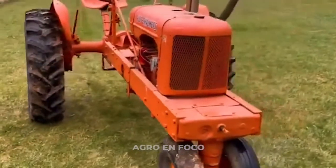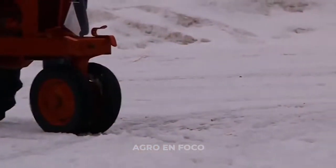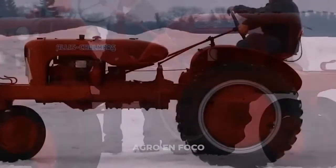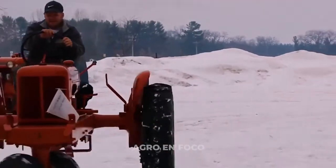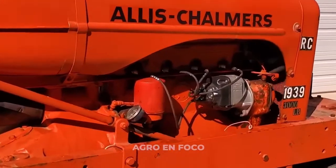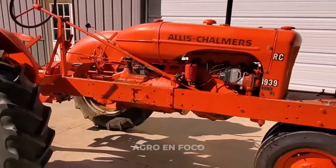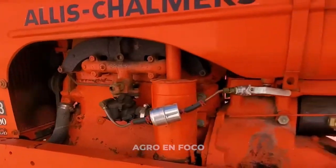Today, we're discussing a tractor that defined an era, the Allis-Chalmers RC. An innovative model with its share of challenges, it offers valuable insights into the history of agricultural mechanization. Produced between 1938 and 1941, the Allis-Chalmers RC was marketed as the ideal solution for small farmers, but its story invites reflection on evolution, efficiency, and the legacy of agricultural machinery.